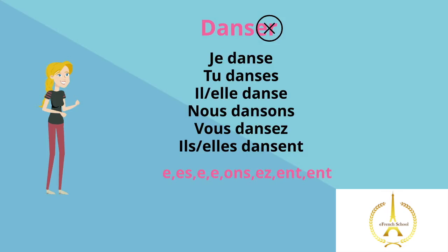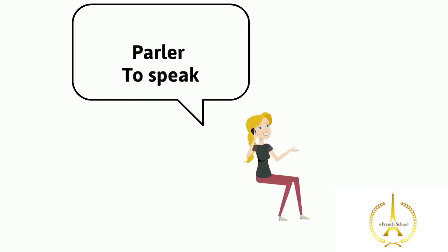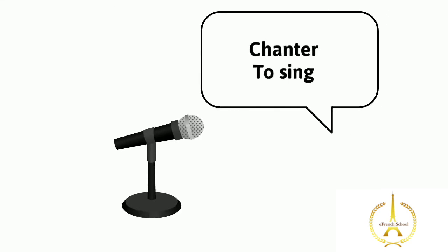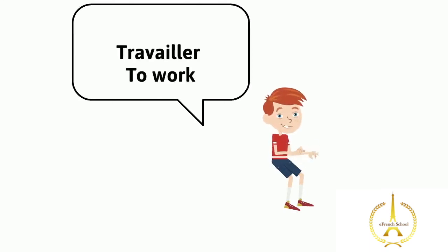Now you can conjugate any ER regular verb in the same way. For example, the verb parler, which means to speak, the verb chanter, which means to sing, also the verb travailler, which means to work. Now you can give a little description about yourself using these verbs.